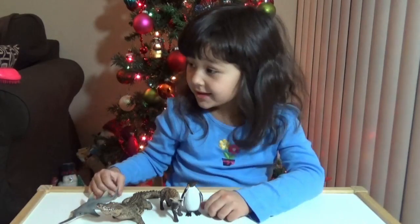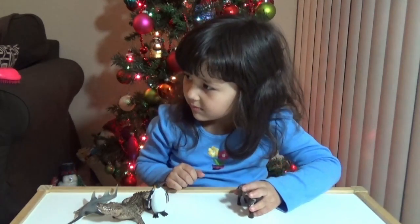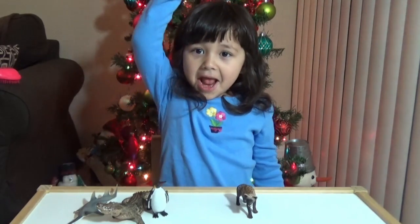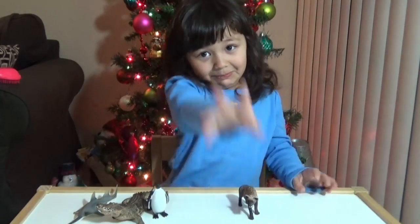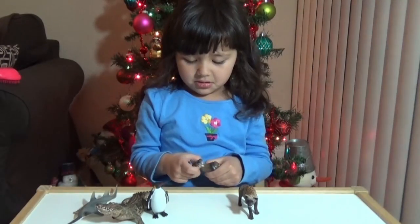Okay, you want another one? Yes. Okay. Close your eyes. On the head, what is this? Is that a monkey? No. It's a mandrill monkey. We show all the animals, okay?